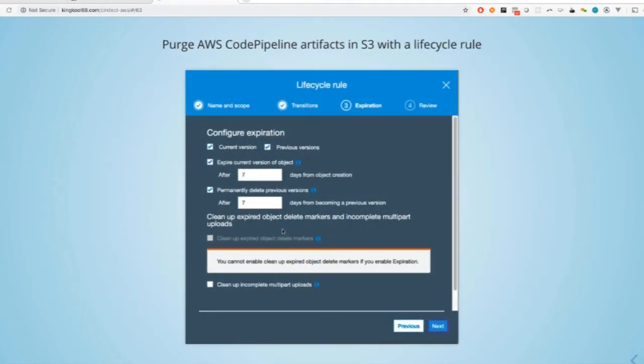When you use AWS CodePipeline, it actually downloads the entire repo as a zip file to an S3 bucket. We don't actually use that, so we set up lifecycle rules on an S3 bucket so they don't pile up.